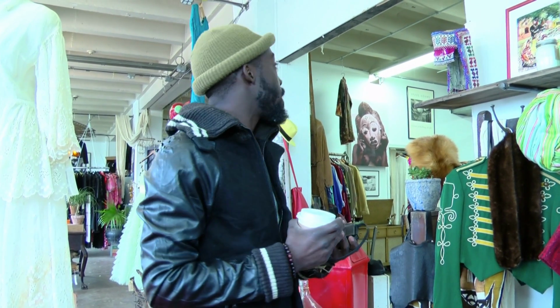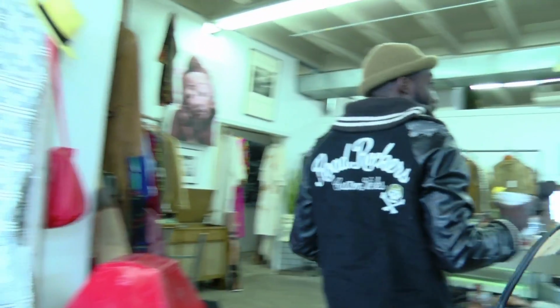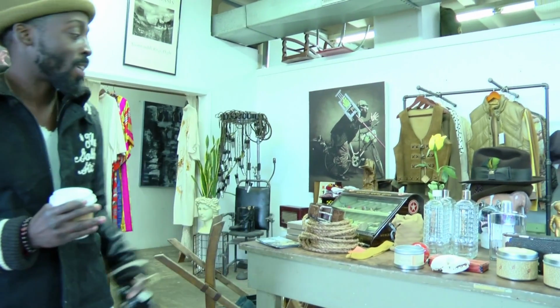I collect art as well, so there are a number of people that I come here to look at to see where I can get inspiration from. Even going within this space, just everything from how the space is curated and set up, it makes me feel like I'm at my place.